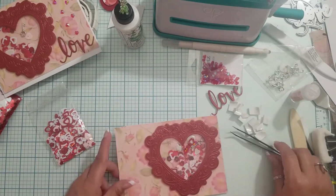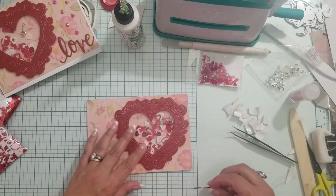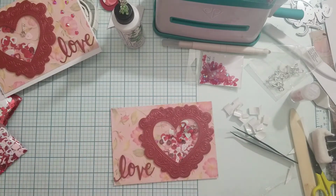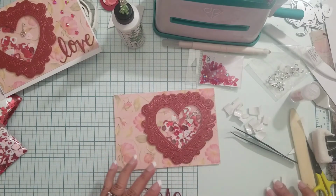I like it. Yay. We're almost there. Woo! I think I've had too much coffee now, guys. What do you guys think? But see, now I have plenty of room for my love. I'm so in love with this card. Truly I am. And it's not because I think I'm all that in a bag of chips.